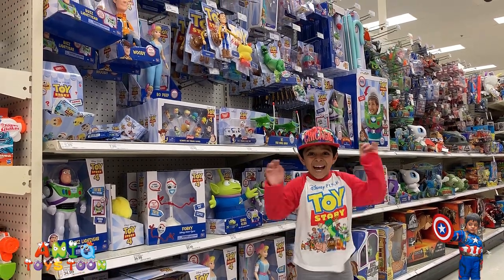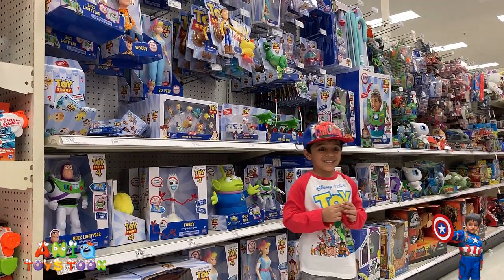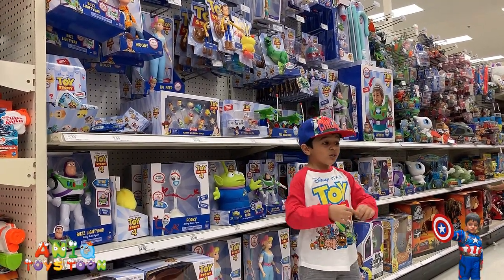All right, guys, welcome to a new Toys Tune. We are here at Target looking at toys from Toy Story 4.